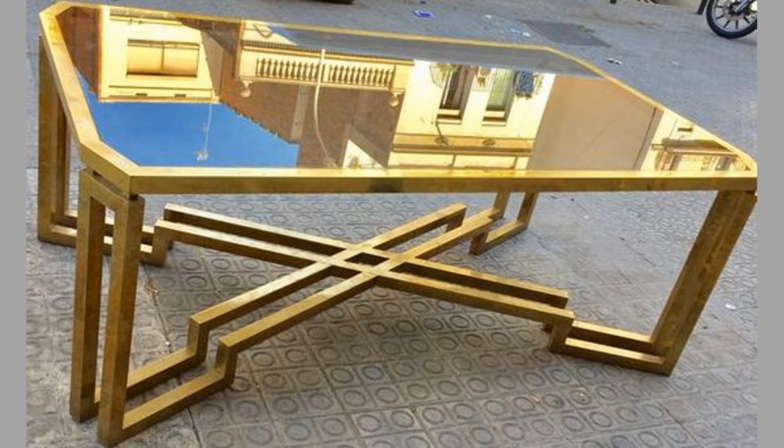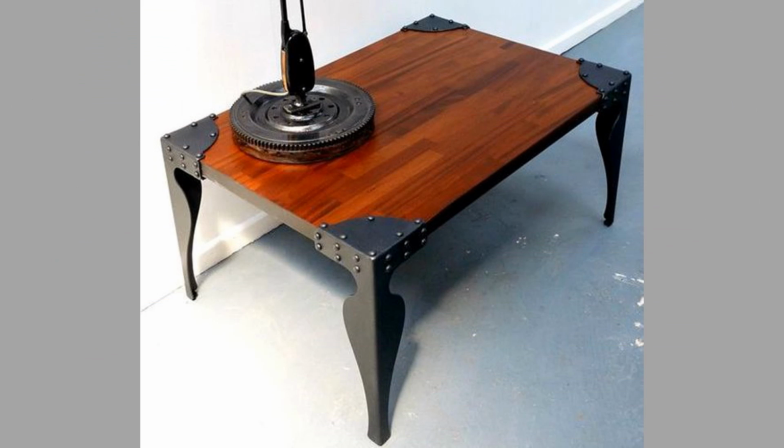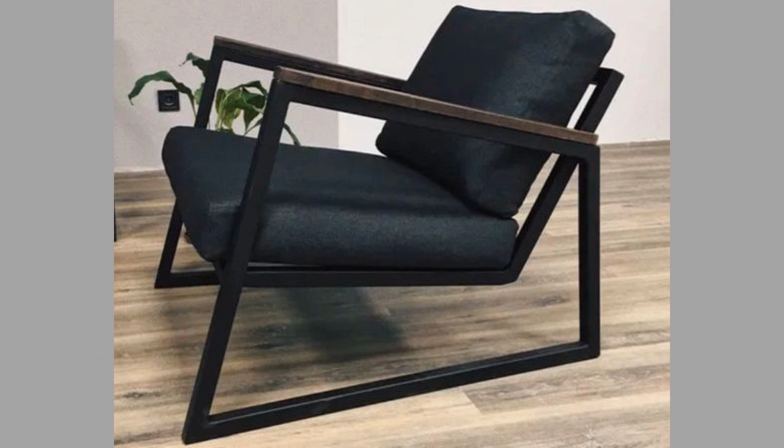Unlike wooden furniture, metal furniture has a very distinctive style. The nature of metals is cold, therefore it is easy to create a luxurious and seductive appearance, like a cold, beautiful princess in a magnificently designed castle.